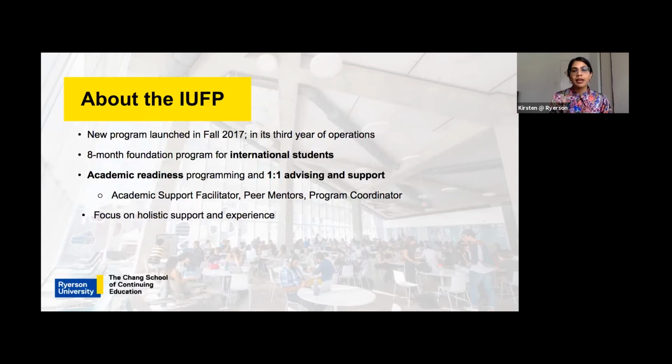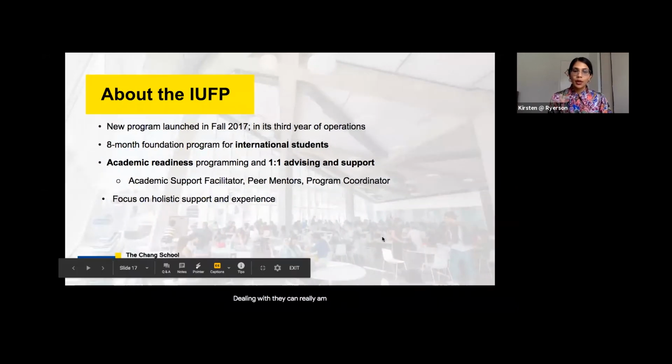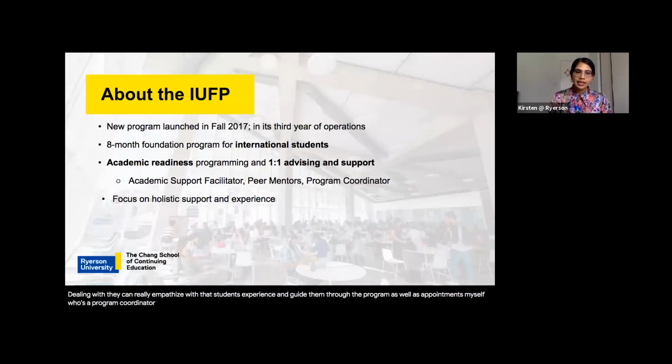how you approach doing assignments and all of that. In addition to that, we have peer mentors who, similar to the ESL Foundation program, are students currently in their undergraduate programs who have actually passed through the IUFP. So they know exactly what the students are dealing with. They can really empathize with that student's experience and guide them through the program, as well as appointments with myself, who's a program coordinator.